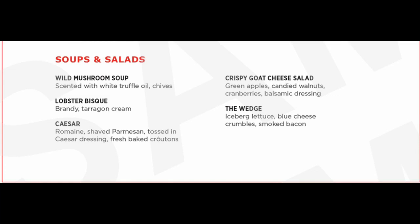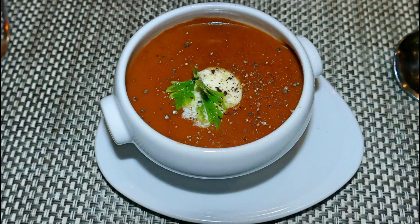After your appetizer comes your soup and salad, so you can see the choices that are available. We tried most of them. The only thing we didn't try was the Caesar. For my soup, I chose the Lobster Bisque. Our wait staff was really, really great. Our waiter advised us that the Lobster Bisque might seem a little bit salty because of the lobster. I will say that it might have been just a touch salty, but I could deal with that.